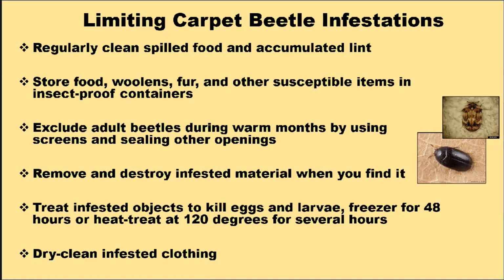You want to store your food or your woolens and fur and any other susceptible items in insect-proof containers. Try to exclude the adult beetles during the warm months by using screens and sealing other openings. Try not to let them inside of your home while they'll be laying their eggs. Remove and destroy any infested material when you find it. You can also treat some of the infested material.